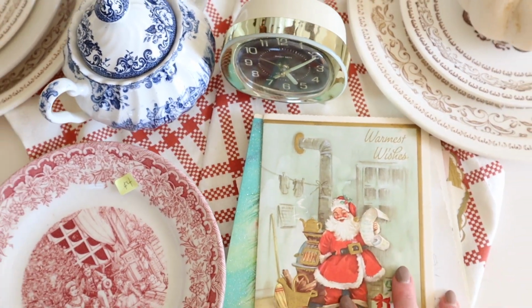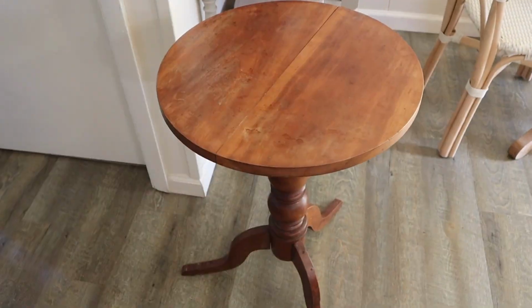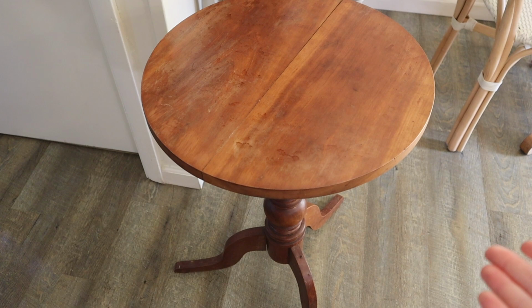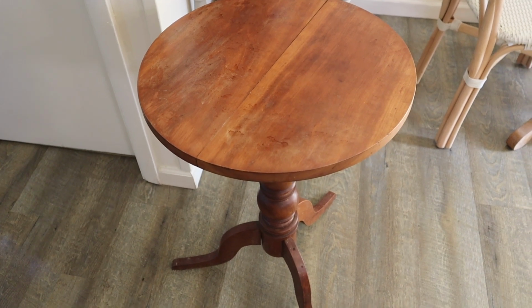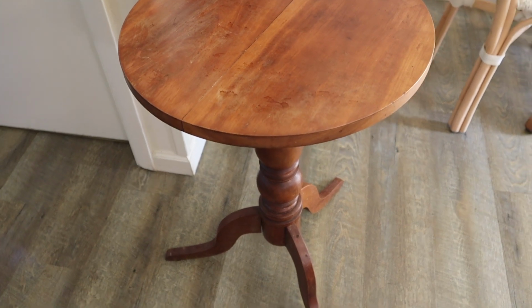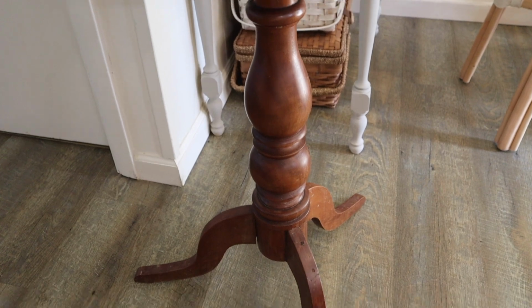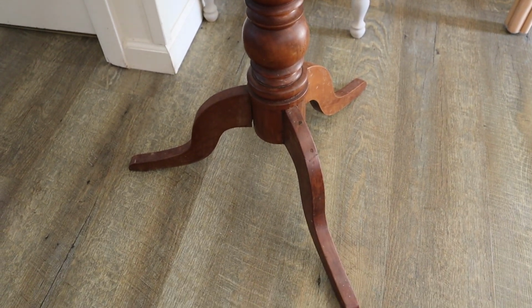And then that is all of the little pieces that I got, and now I will share with you the furniture piece. Here's the cute little table I found. This was from the yard sale with all of that antique furniture. I love the size of it. It's so cute and little, and the little spindle is just so pretty in the middle with the three little legs.